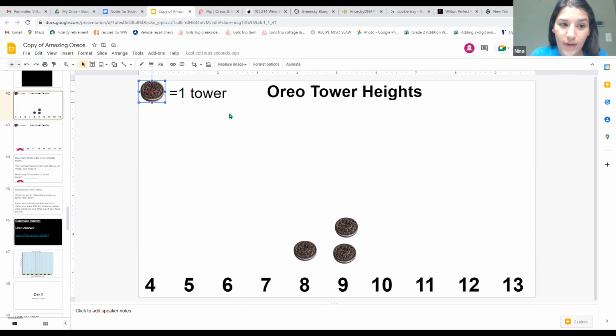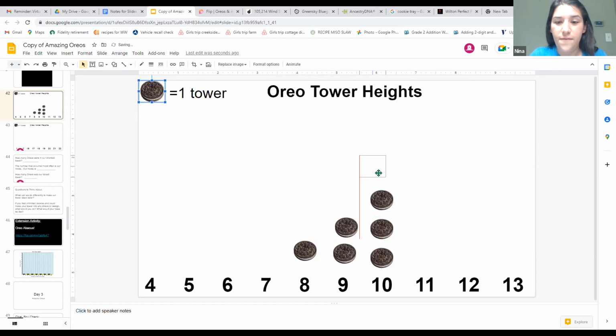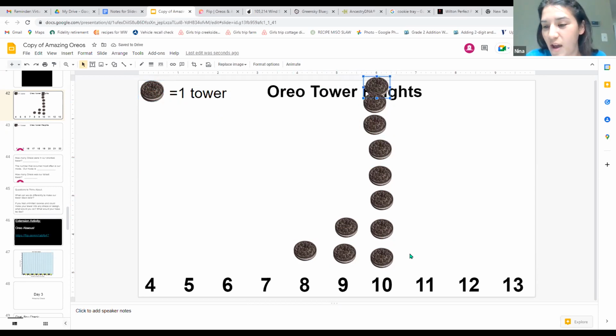8 of you built a tower with 10. I've got to drag over 8 of these Oreos. 1, 2, 3, 4, 5, 6. I fit them in. 7. I'm going to cover up our title a little bit. 8. Oh my goodness. That was a lot of us who got a tower of 10. 4 of us built towers with 11 Oreos. 1, 2, 3, 4.